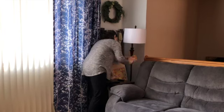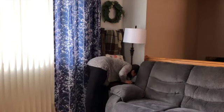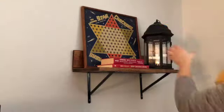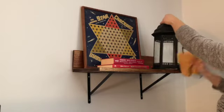I find it super easy, and I can use the Pledge on multiple surfaces. So you'll see me spray it on my TV, but then it can also be used on wood and ceramics, and it's just super convenient to use while you dust.